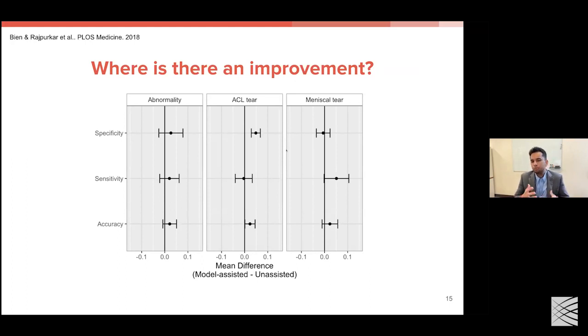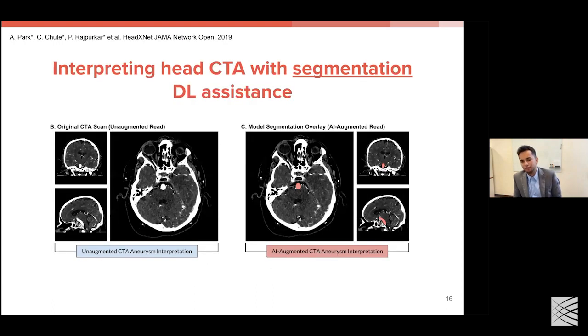But you can imagine that showing probabilities to radiologists doesn't allow for real explainability for the clinicians. So let's think of a different setup. Here we're looking at a different modality: head CTAs. On head CTAs, we want to be able to detect aneurysms, because if we are able to detect aneurysms that are big enough, we'll be able to detect them before they rupture and intervene appropriately.